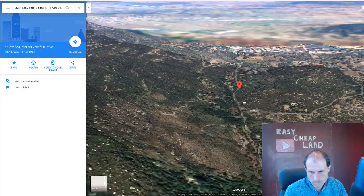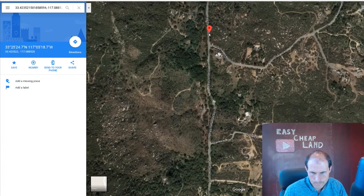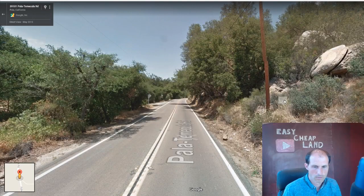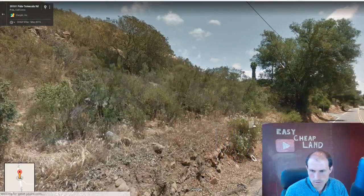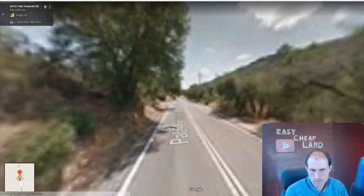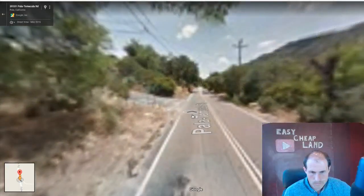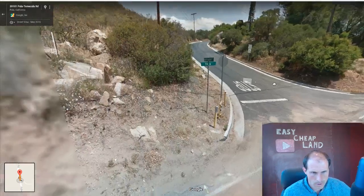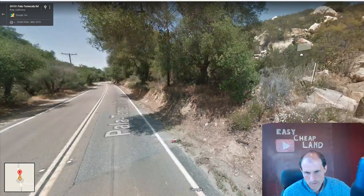Oh, it's Rocky Hill. Ooh, that's a lot of rocks. Maybe I'll go get some rocks from a pond. Power line, a bunch of rocks. That's the other side of the street. Got utilities, something here. Is that a gas line or a water or what? I don't know. Just a lot of rocks.